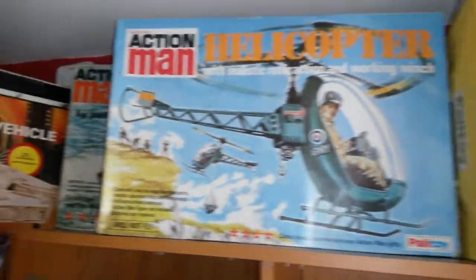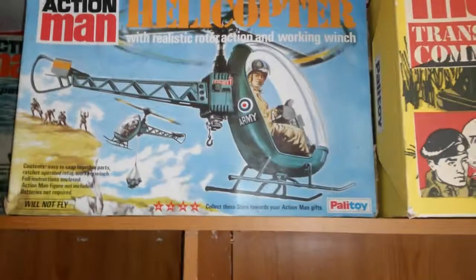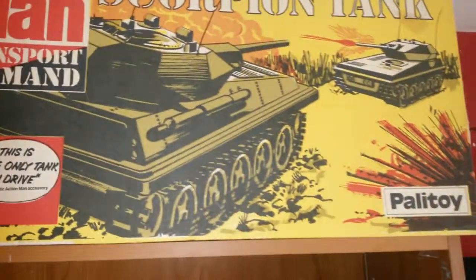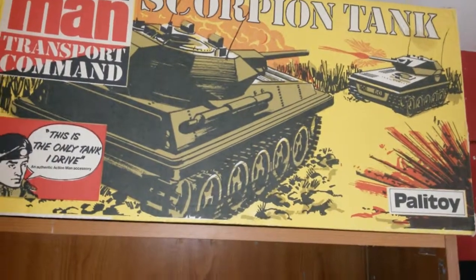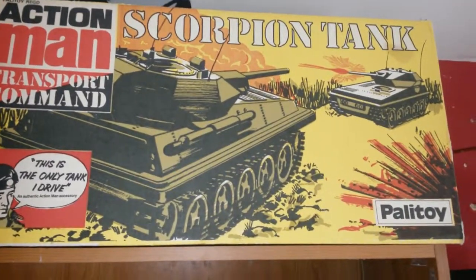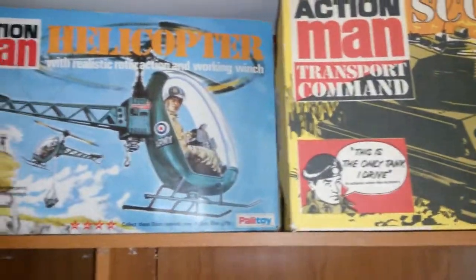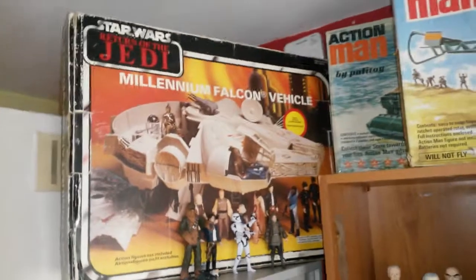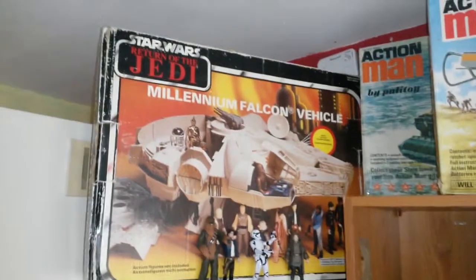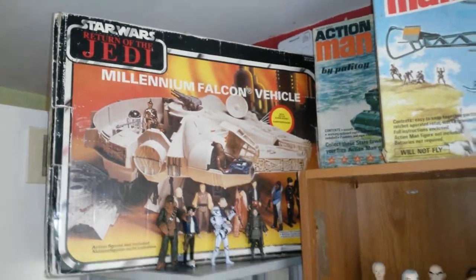So I just got a few boxed items here. Well, the helicopter's not boxed, but you'll see him in a bit. He's boxed. He's missing a couple of stickers and black bits that go on top of the flag, but it's got the stars. I tried to get as good a condition box as I can at my price. This one, the Millennium Falcon, is a bit rough around the edges, but the artwork's still there.